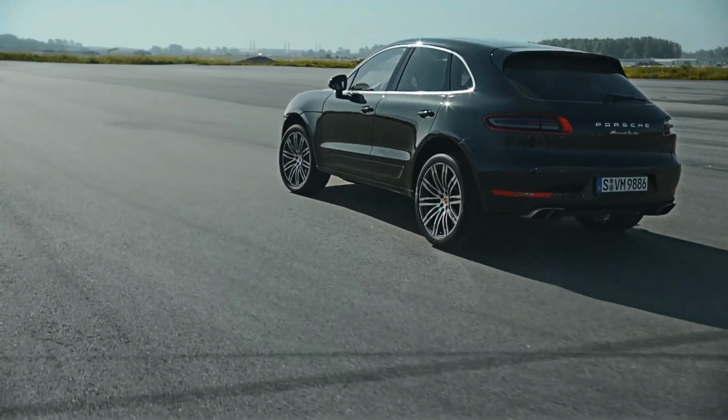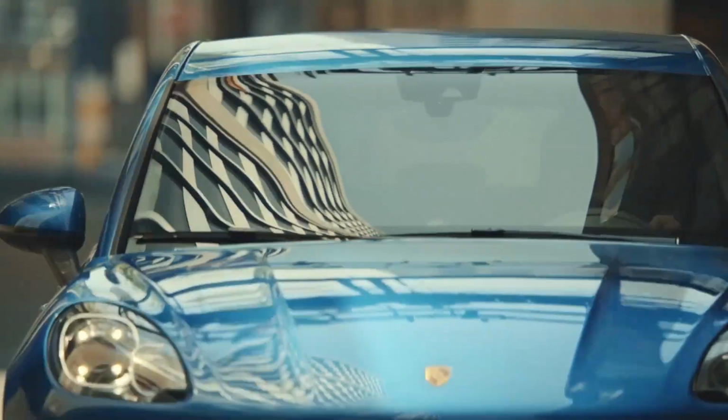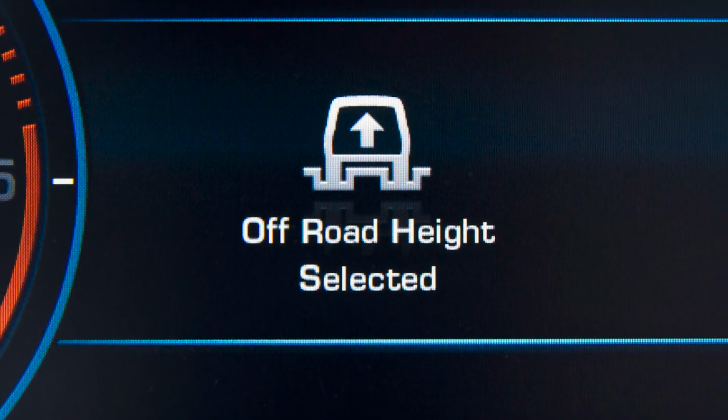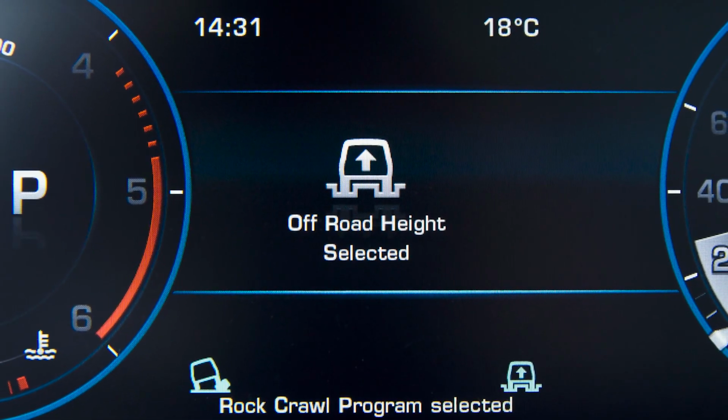In the past, the only vehicles that featured air suspension systems were luxury sedans. But more and more OEMs today are using air suspension to provide a luxury feel for SUVs and pickups. These systems not only offer luxurious ride quality, but some also are capable of adjusting ground clearance, and they can increase stability for towing and hauling.